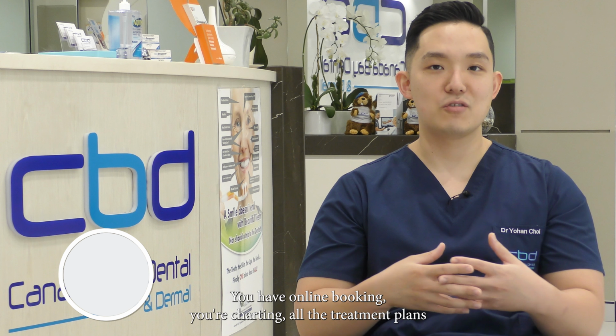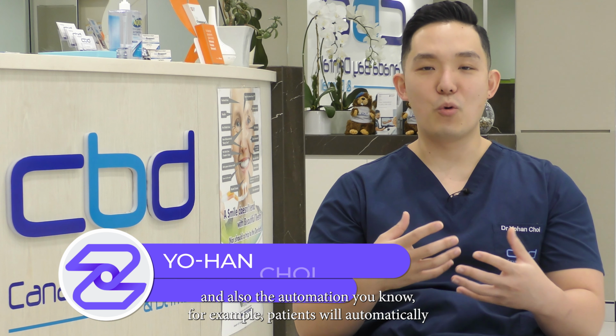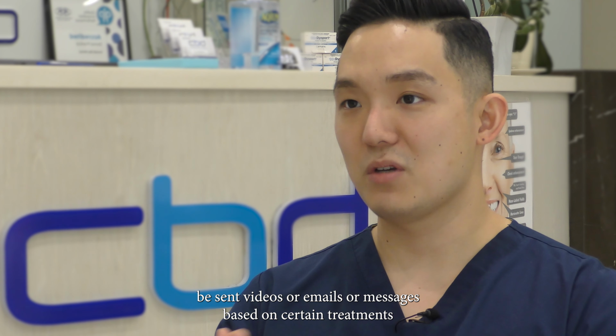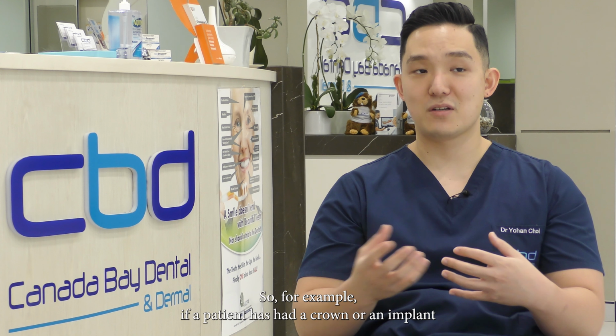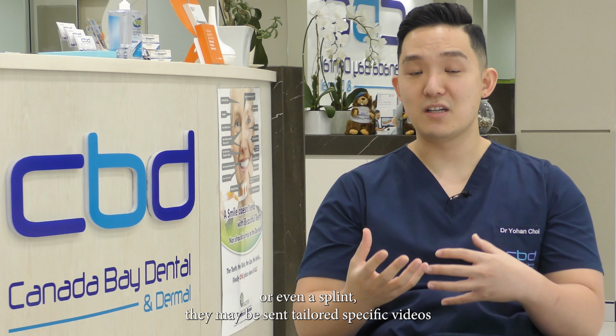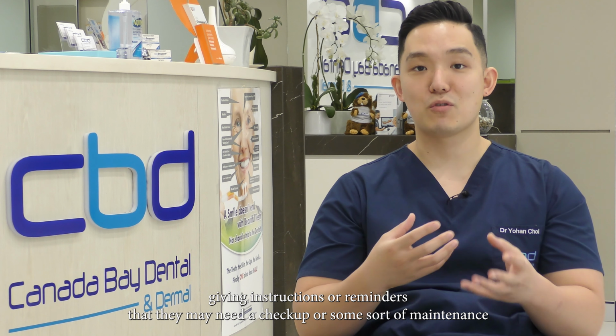Everything is now integrated. You have online bookings, your charting, all your treatment plans, and also the automation. For example, patients will automatically be sent videos or emails or messages based on certain treatments that they might have had. So for example, if a patient has had a crown or an implant or even a splint, they may be sent tailored specific videos giving instructions or reminders that they may need a checkup or some sort of maintenance.